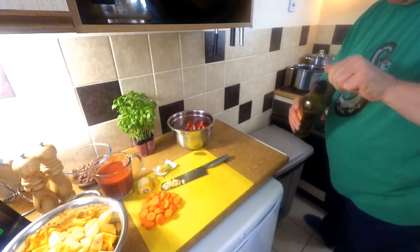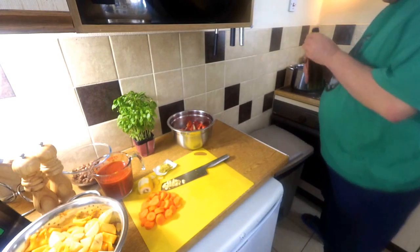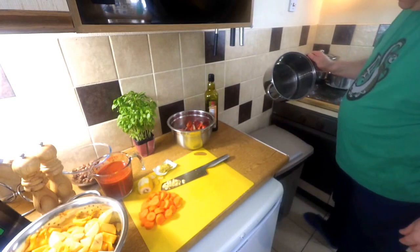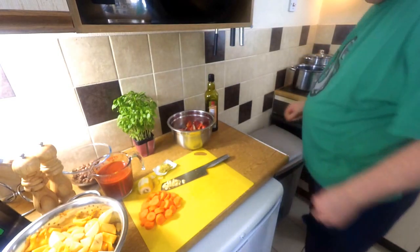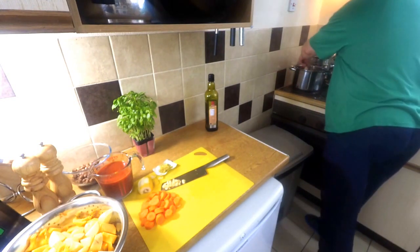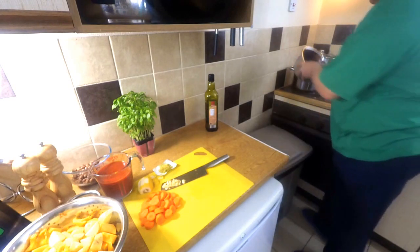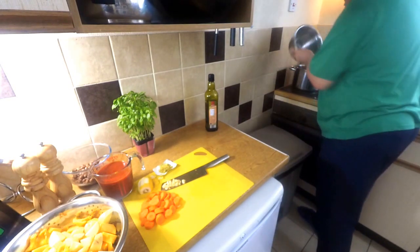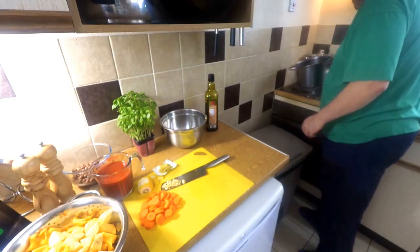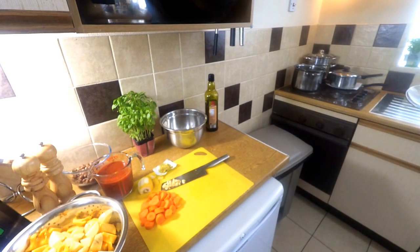Right, so I'm going to put a splash. How much? I don't know. Just a little splash. Don't use too much. I suppose if you must have a measure, it's about a tablespoon of olive oil in the bottom. Don't let it burn. Oh, that smells lovely already. And then in with the aromatics. The leek didn't chop through. In with the aromatics. So that's the onion, the leek, and the pepper. And let's let that crackle.